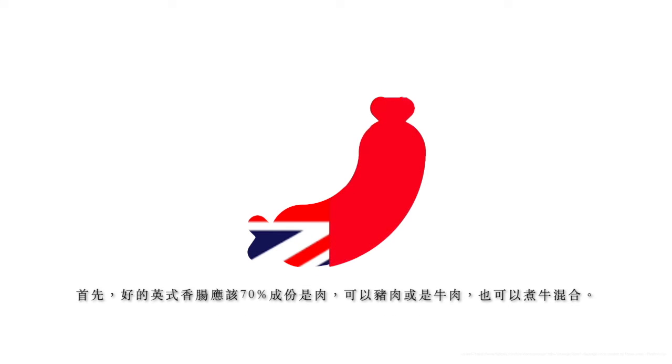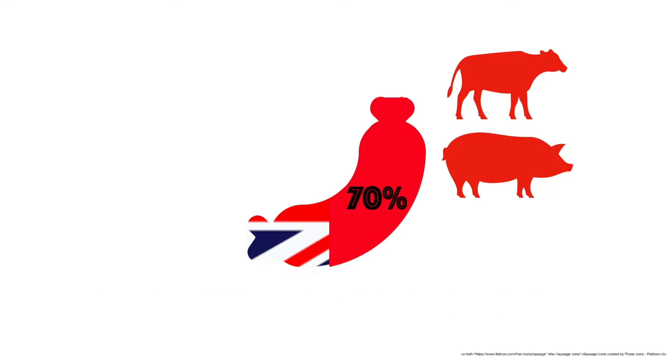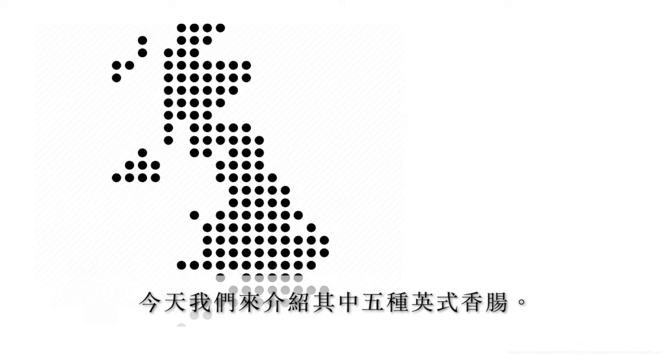Well, first of all, a good British sausage should be 70% meat made out of pork, or there are times when it's made out of beef as well. And sometimes you've got the best of both worlds by combining beef and pork. Now, what about the other 30%? Well, it's a combination of breadcrumbs, herbs, and finally, seasonings. And it is because of these herbs and seasonings that there are many types of British sausages. And we will introduce 5 types today.